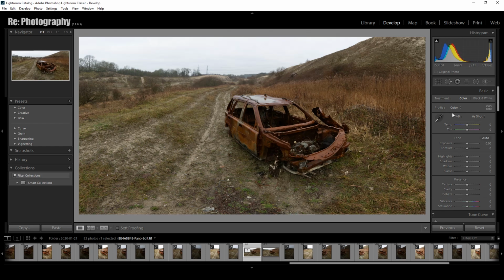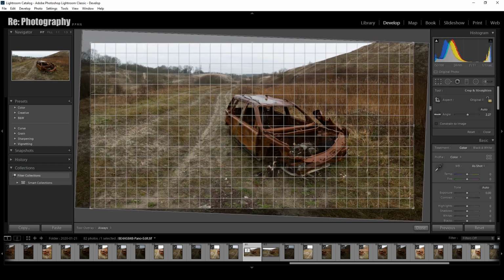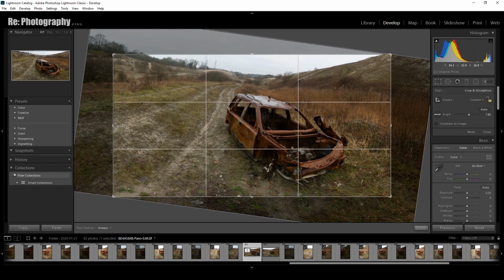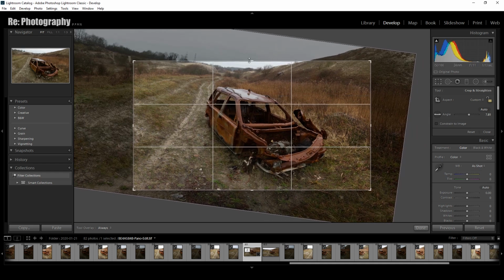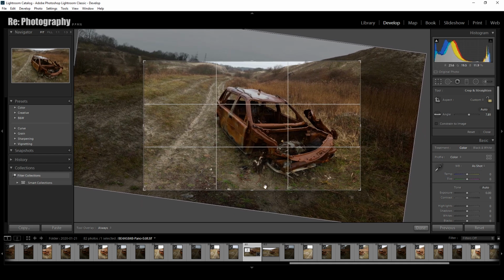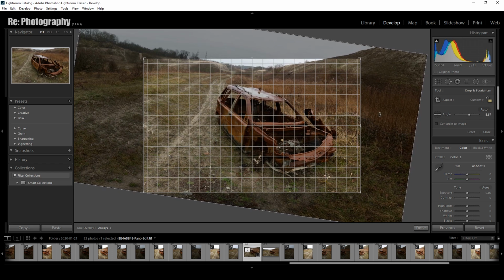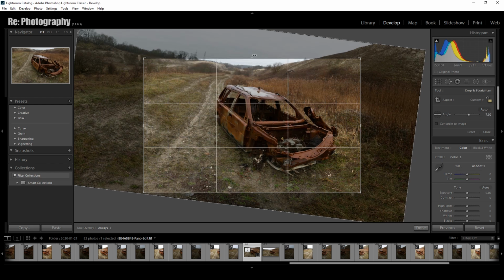So now what I'm going to do is crop the image, and I'm not just going to crop it, but I'm also going to rotate it, because I want the car to be at an angle which is a bit more uncomfortable for the viewer. So I'm actually going to crop out almost all of this sky, and I'm just going to pull it down like that. I quite like that there. Like I say, I just want this angle to be a little bit more uncomfortable to look at. So I think I'm quite happy with it about there.